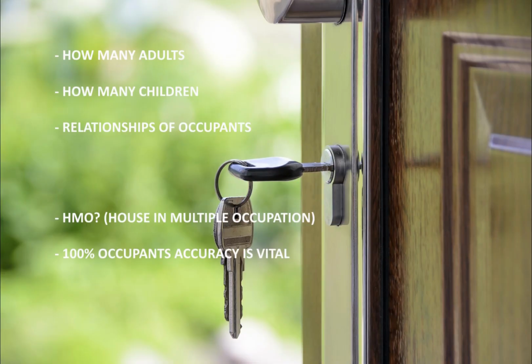And the tenancy agreement needs to match the actual occupants, and you have to be accurate here, because if you say one person is moving in and there later turns out to be multiple adults, that can create problems.